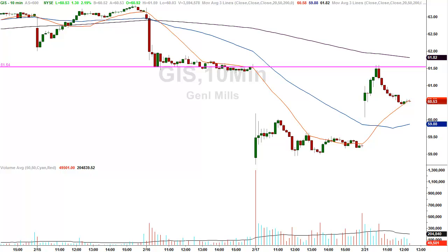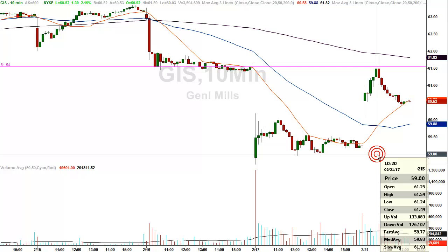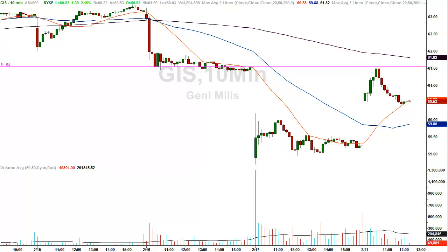Back on the chart again of General Mills, and you can see $61.54 represented by the horizontal line running across the screen. You can see this morning the stock made a high of $61.59 and immediately pulled back, and now is trading, as I make this video, about $1 lower than the gap fill level or the suggested short sale from the $61.54 level. Everything you're seeing here, I teach in my course at LazyGapTrader.com.